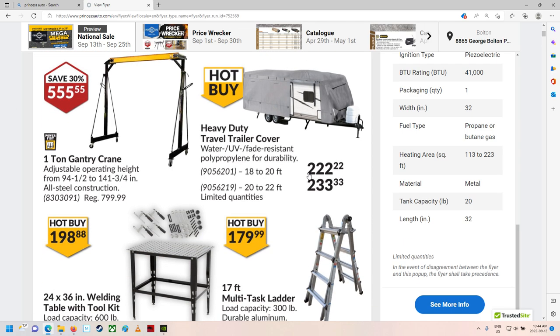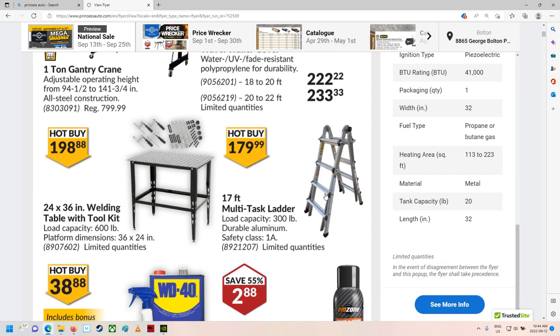Gantry crane. Holy cow, they're selling heavy-duty travel trailer covers. Wow, that's pretty cheap. 18 to 20 foot. A little multi-task ladder. They used to call these a Jaws ladder. If you look that up, you'll see the same sort of thing. Pretty handy. You can do different angles with them, and these things unfold, and you can stretch more of an A-frame out, or you can stretch it right out and have a full-length long ladder. Pretty handy.